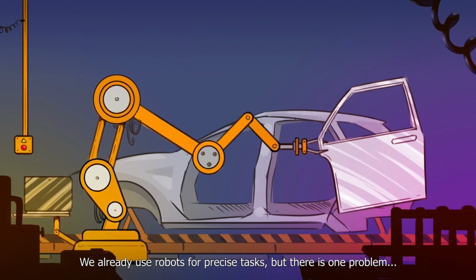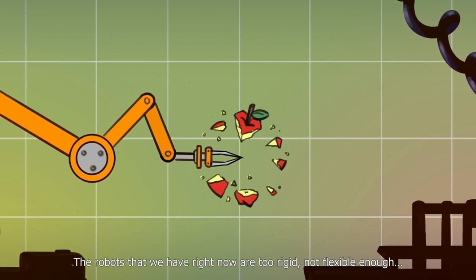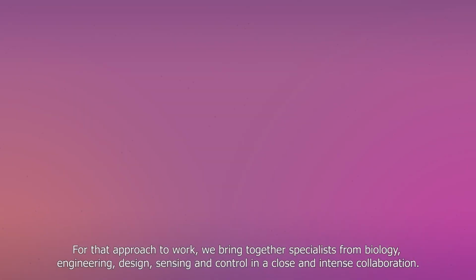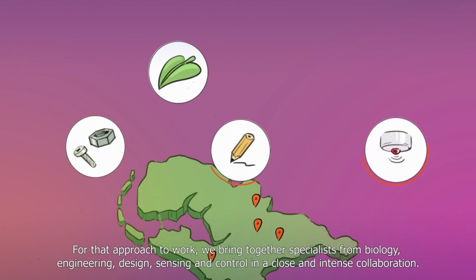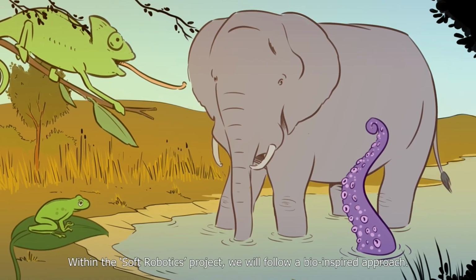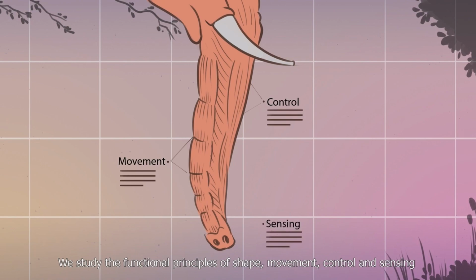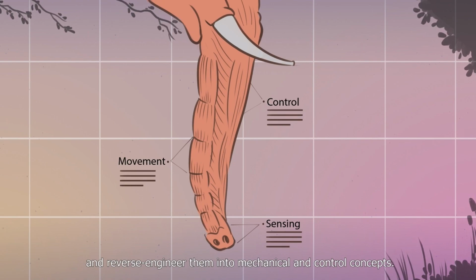We already use robots for precise tasks, but there is one problem. The robots that we have right now are too rigid, not flexible enough, which makes them unsafe for these kinds of procedures on fragile, living and moving organic tissue. For that approach to work, we bring together specialists from biology, engineering, design, sensing and control in a close and intense collaboration. Within the Soft Robotics project, we will follow a bio-inspired approach. We study the functional principles of shape, movement, control, and sensing of soft biological systems and reverse engineer them into mechanical and control concepts.